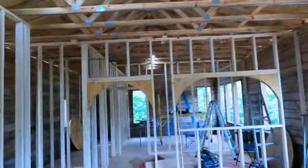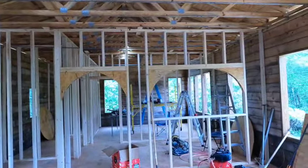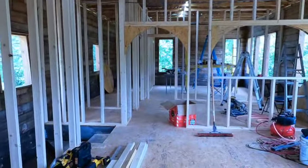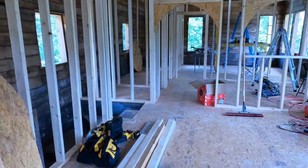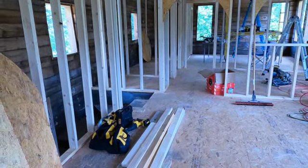All right, well, that's the end of the day for me. Matt had to head on home, but we were able to get 97% of the framing done. The one thing I forgot was the front door, or the top door here. On the plans that we got, they did not have a door there. There was only a door at the bottom of the stairs.